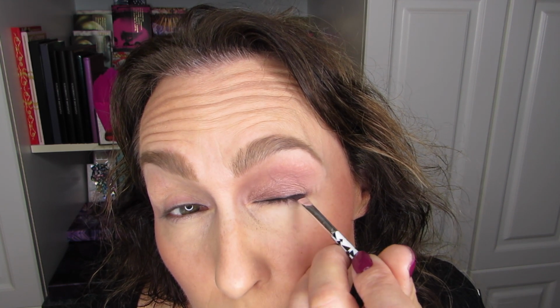Now there is no liner in this holiday blockbuster set, so I'm glad I did the liner on the upper waterline before filming. So you'll see some black down here, and that's just transfer from the waterline up above. It's not a black liner that is in the kit. But I think that the black has done a good job as a liner. Hopefully it sets in place, but I already feel I have quite a bit of definition on the eye. I'm quite happy with it.